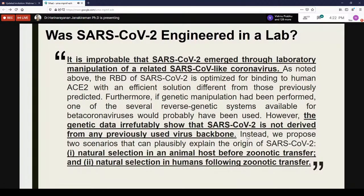The authors of the study say that it is improbable that SARS-CoV-2 emerged through laboratory manipulation of a related SARS-CoV-like virus. They also say that the genetic data irrefutably show that SARS-CoV-2 is not derived from any previously used viral backbones. So that brings up the question: what exactly is the reason why it is spreading, and why are we seeing it mutating?